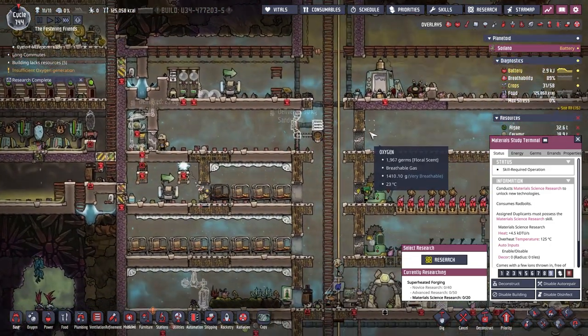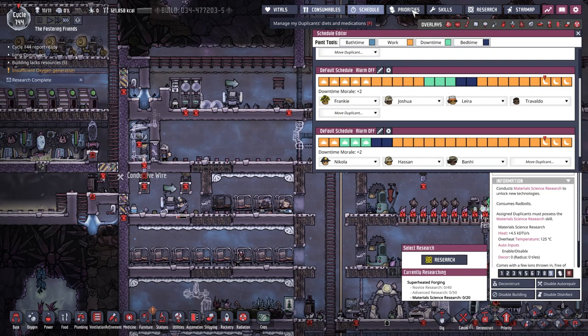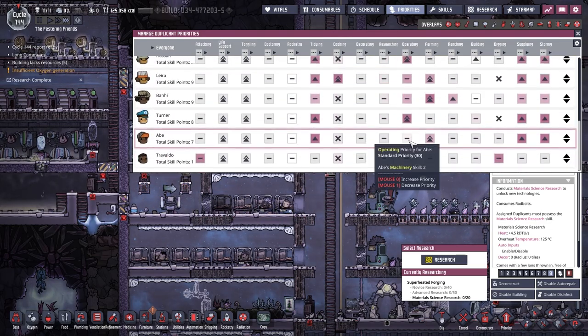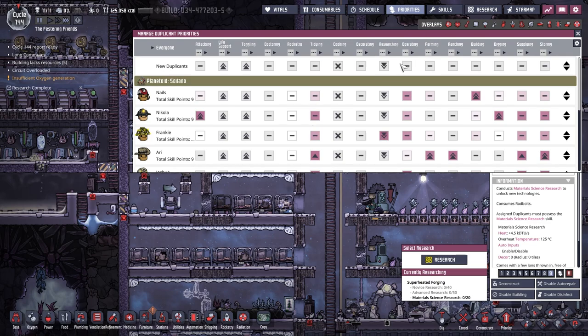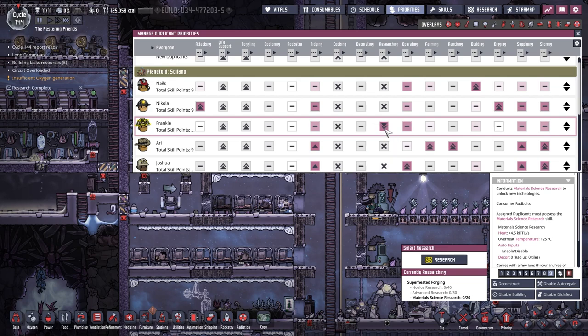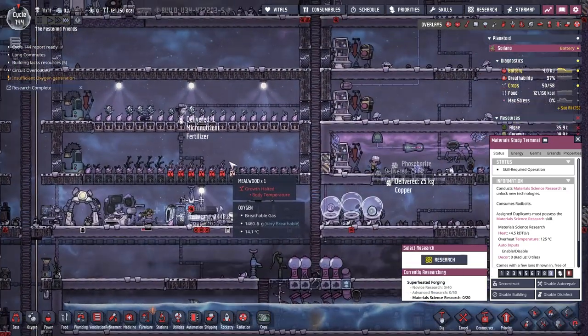He'll piddle away at it. Oh, where's our priorities? I want nobody doing research except for him. Everything else should be very low priority. In fact, everybody else should be no work at all, except for Frankie, because Frankie's our epic researcher with 21 skill in research. And no one else needs to work on it.